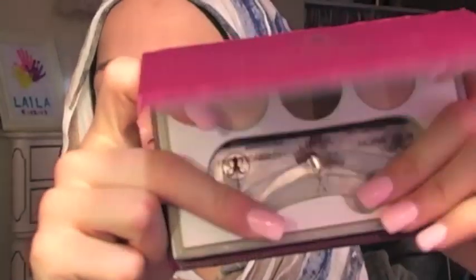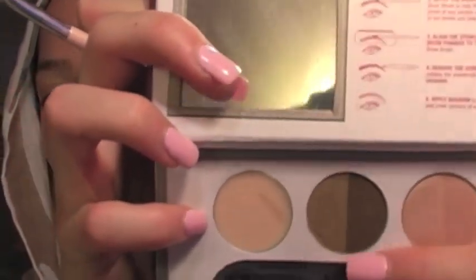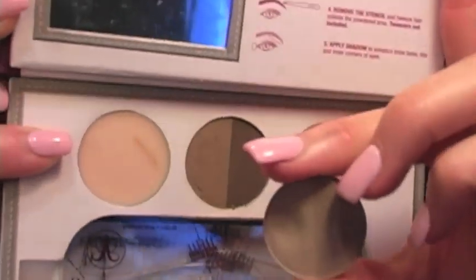What it comes with is all these stencils, which I don't use, but I think they're really cool to have. And then it comes with a wax, and then a brow powder duo. I got this in gratis too. So this is brunette, and then this is the blonde one. Oh my god, I'm dropping everything. Okay, that's the blonde one compared to the brunette one. It's super dark. I like the blonde one better because my hair is lighter. So I'm just gonna fill it in a little bit better.